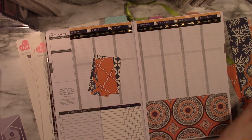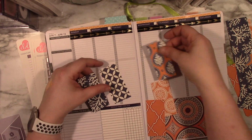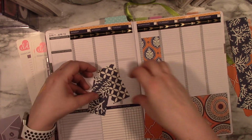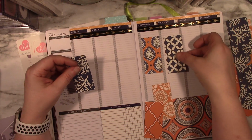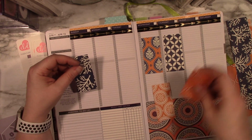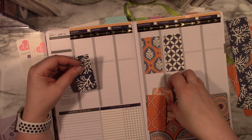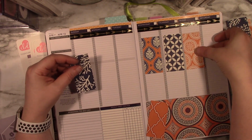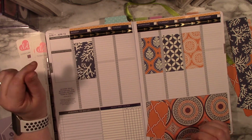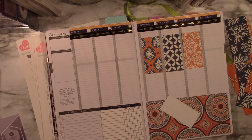1, 2, 3, 4, 5, except that I only need 4 of them because I took Tuesday off because I have a dentist appointment. I'd already decided that I was putting this one on Wednesday because it had a little bit of everything. And then I can put this one here. And this one there. I don't put this one. This one. Okay, and then this one here. Ta-da! Okay, so where's my tape runner?